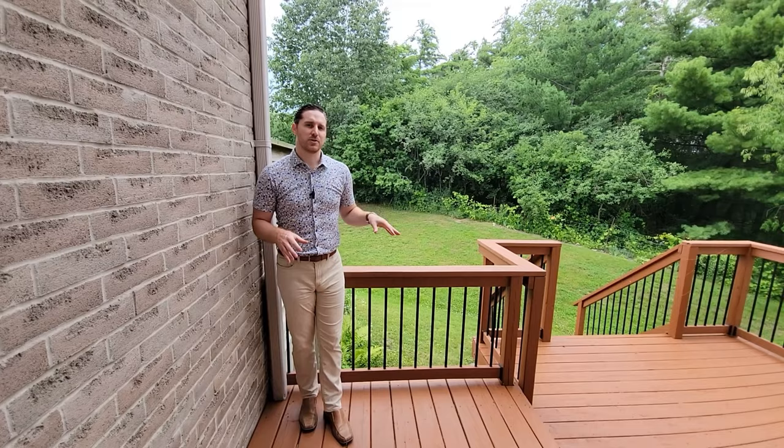So the last project that we tackled to get this home ready for sale was refreshing the deck. It had already been stained in years past, but it was getting worn out. So we pressure washed it and applied a new coat of stain, and it looks as good as new.